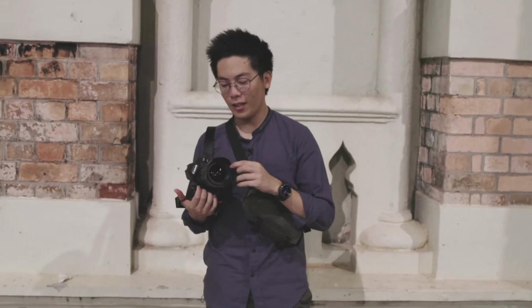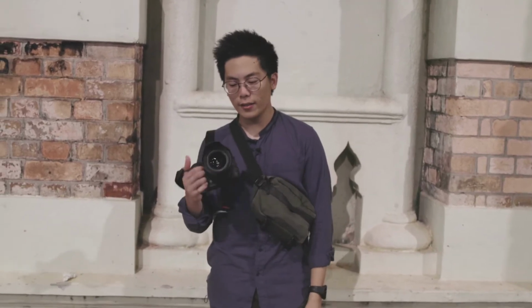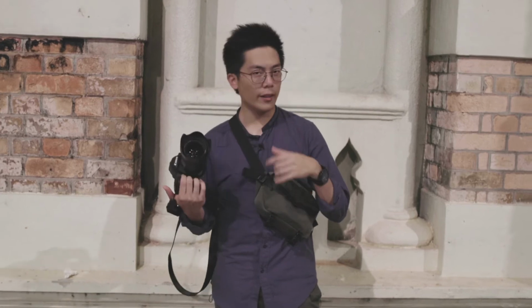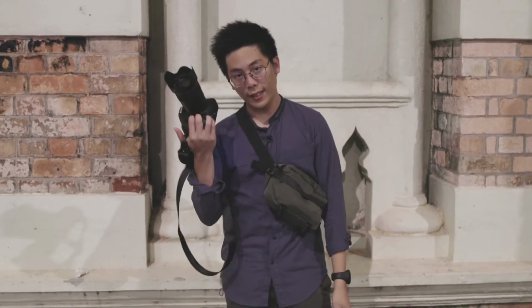Something we were speaking about with build quality is weather sealing, and that is to be expected, especially at a lens of this price point. A lot of other 35mm 1.4s don't have weather sealing, and I've taken this in the rain. Not really torrential pouring rain, but slight to heavy rain, and the lens still works fine. Still has no fungus inside, so if you're talking about weather sealing, this lens definitely has it.